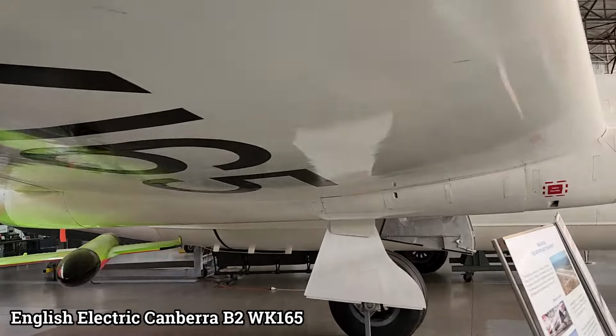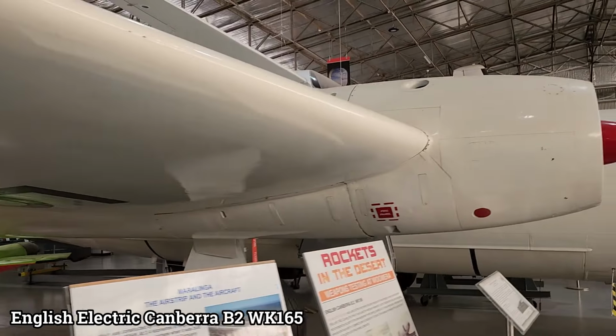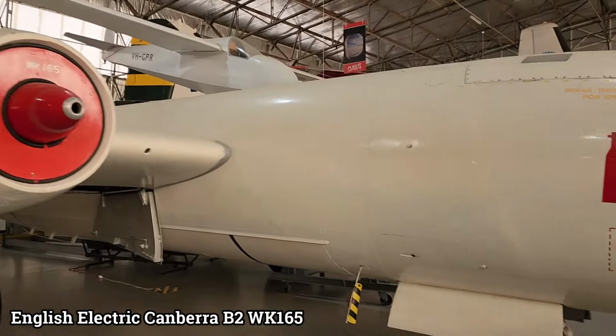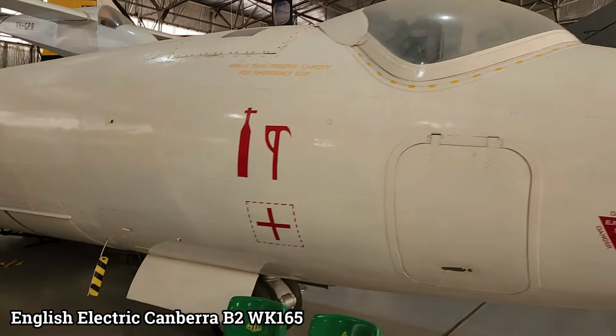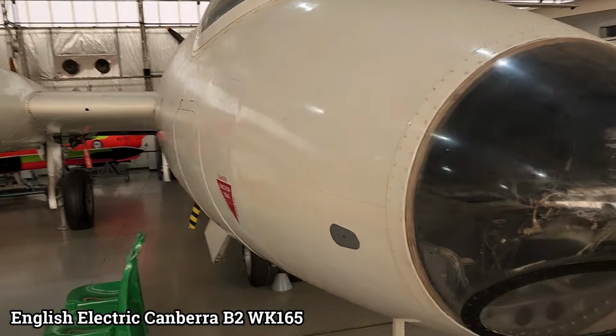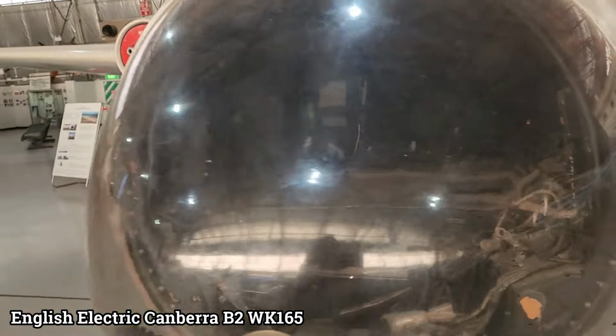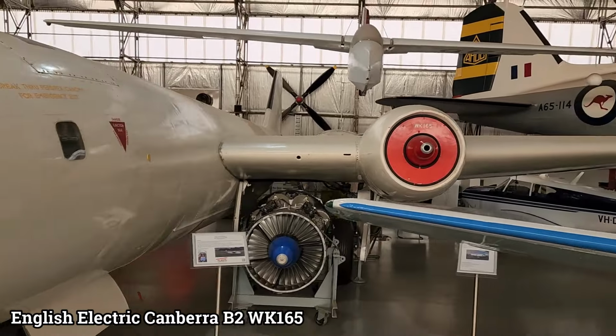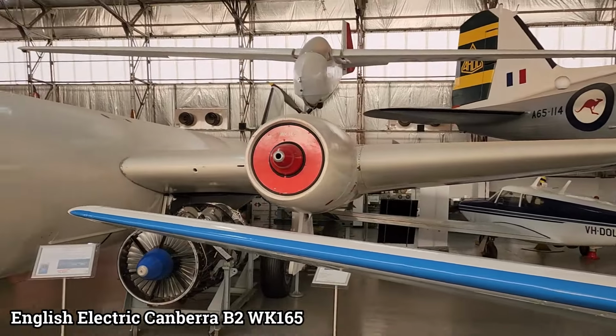WK-165, built by Avro in February 1955 and delivered to the RAAF. It was used for radar calibration, aerial photography of atomic bomb tests and trials at Woomera and Maralinga. Between 1963 and 1969, it joined No. 4 Joint Services Trials Unit.